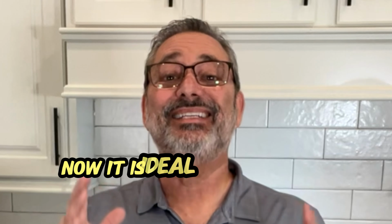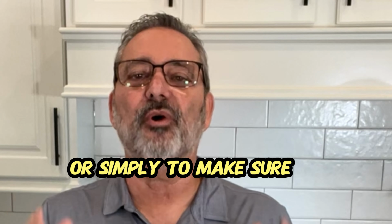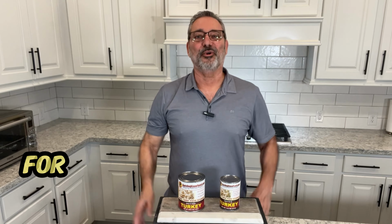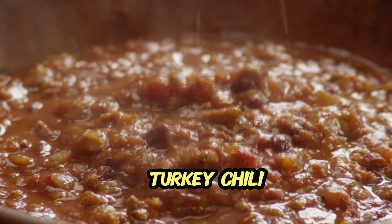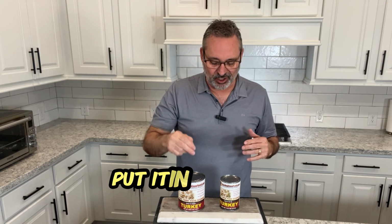Now, it is ideal for emergency food storage or simply to ensure you always have a wholesome meal option at your fingertips. For those more adventurous cooks, why not try incorporating it into a comforting turkey chili or as a filling for enchiladas? Grab some today, put it in your cart.